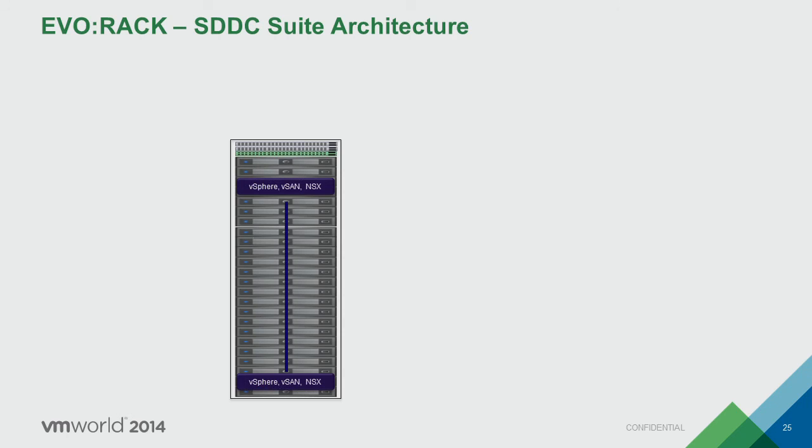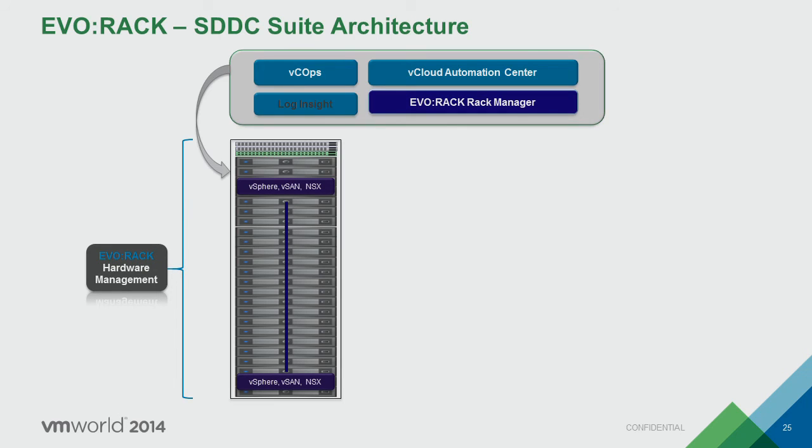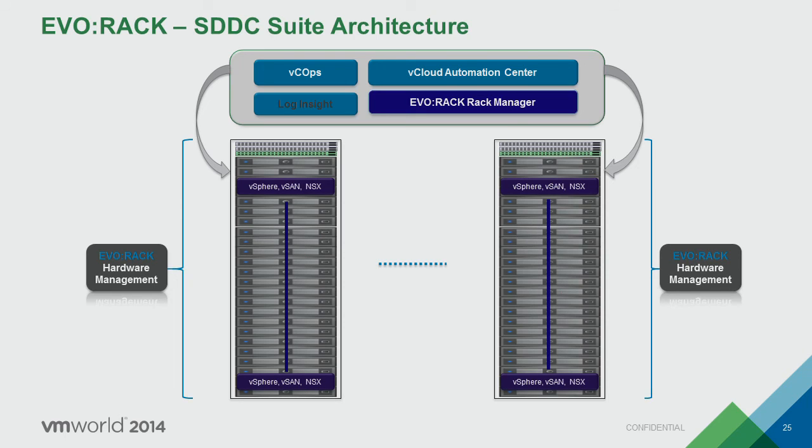If we dig into the suite architecture, again, in each node, I'm deploying vSphere, vSAN, and NSX. I'll have my hardware management govern the deployment of that. On top of the stack, the specific management components will include vCenter Operations, Log Insight, vCloud Automation Center, as well as the EVO Rack Manager that I mentioned before. So again, I can continue to scale this out, have that single pane of glass centralized management to continue to add multiple racks to my data center with this solution.